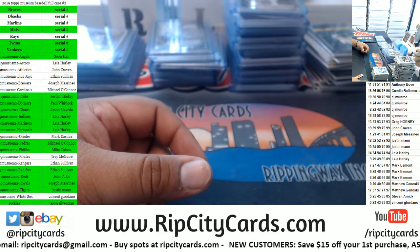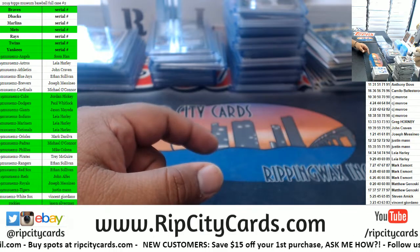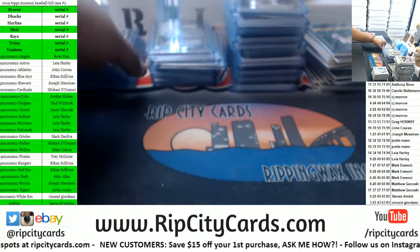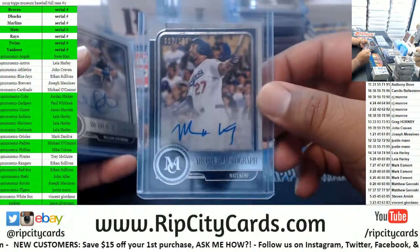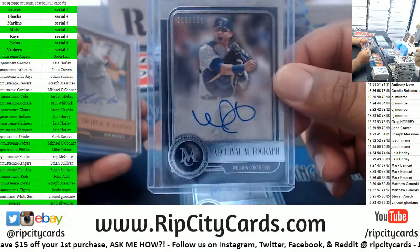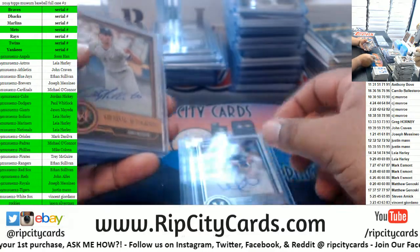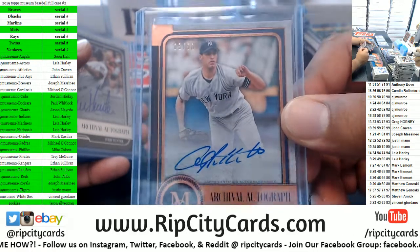So I don't have anything to random. Let's go ahead and do our recap here. Make sure I got all the teams accounted for. So we got Kemp, Dodgers, 199. Contreras, Cubs, 199. Pettit, Yankees, 3 of 50. So that goes to the number 3.